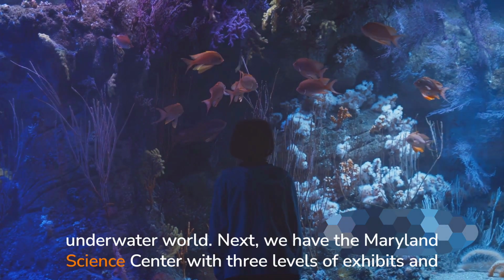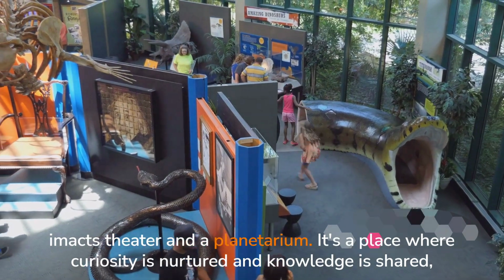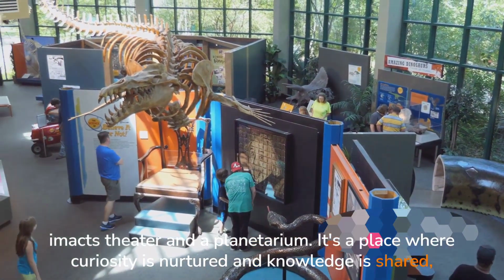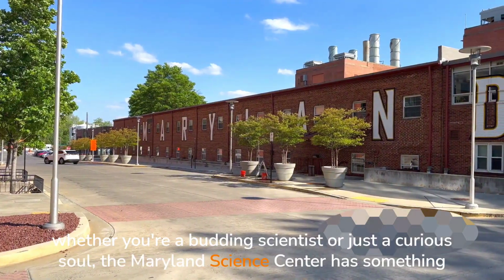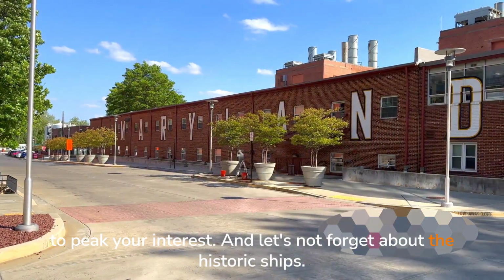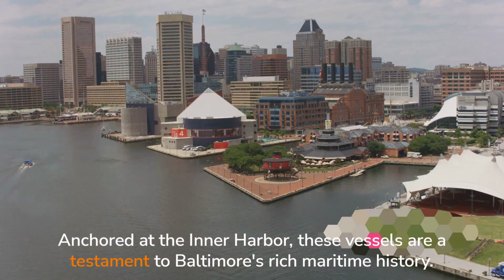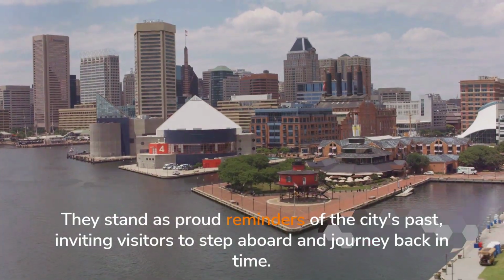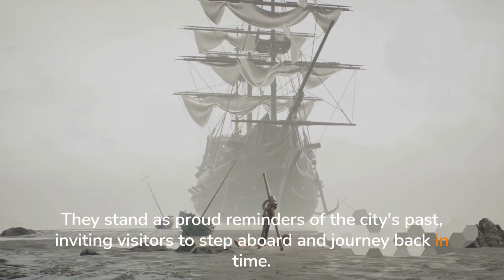Next, we have the Maryland Science Center. With three levels of exhibits, an IMAX theater, and a planetarium, it's a place where curiosity is nurtured and knowledge is shared. Whether you're a budding scientist or just a curious soul, the Maryland Science Center has something to pique your interest. And let's not forget about the historic ships. Anchored at the Inner Harbor, these vessels are a testament to Baltimore's rich maritime history. They stand as proud reminders of the city's past, inviting visitors to step aboard and journey back in time.